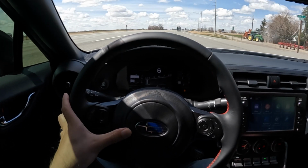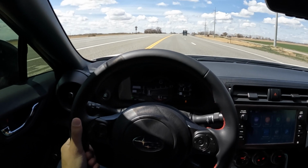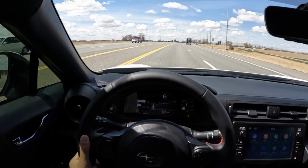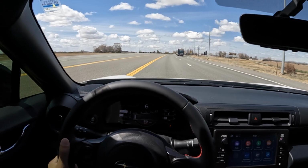The horn on this sounds decent. Actually pretty loud. I forgot to include that in my full review, so I wanted to show you guys what that sounds like. It's pretty beefy for what this car is.